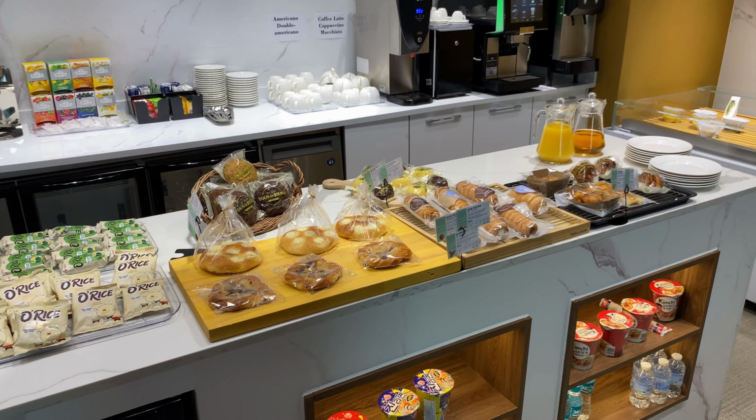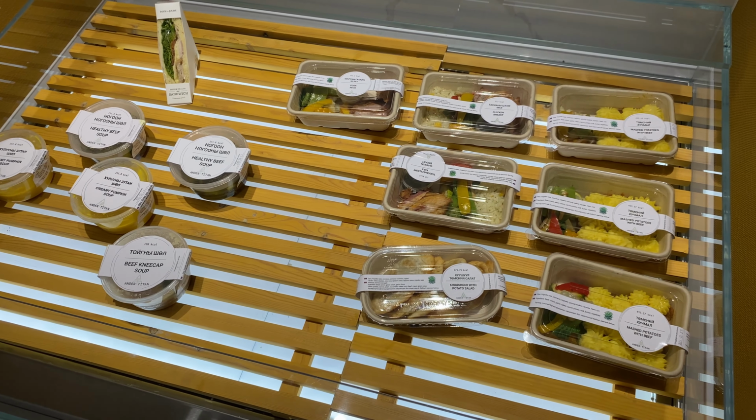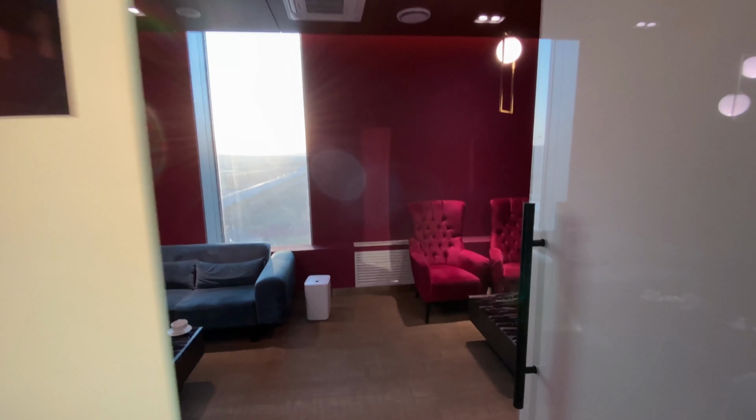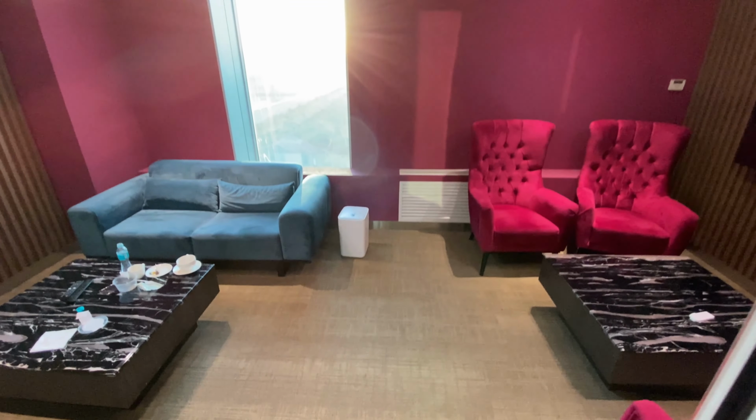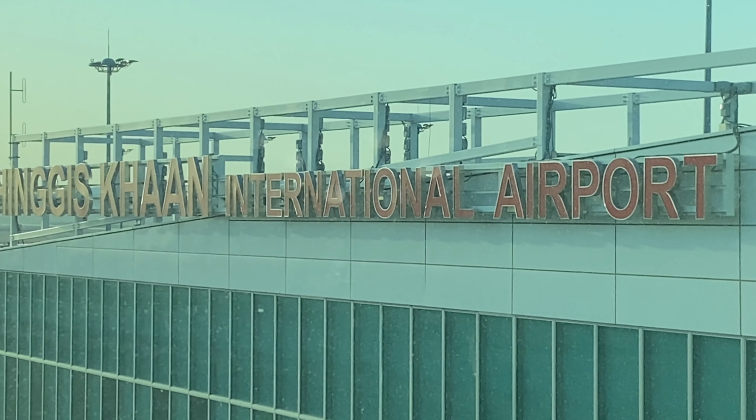Food-wise, I was being spoiled here. I wish I had a bit more time to try all these interesting culinaries. There are also several private rooms, but the view is limited to this. At least I won't forget where I am.